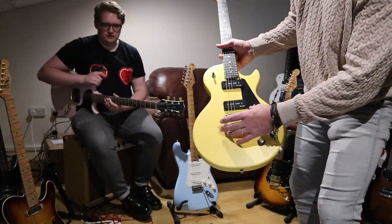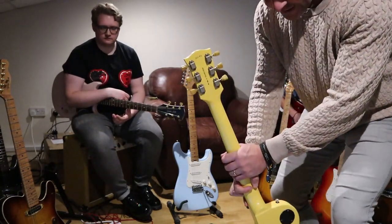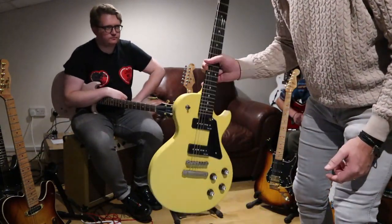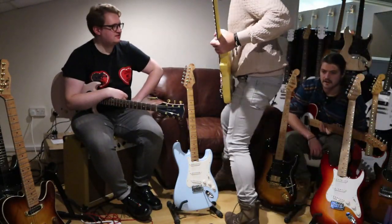And the aged hardware, this is kind of aged Gotoh hardware. The machine heads are all aged, so that looks beautiful too. So this, from an aesthetic point of view, and as a kind of vibe, is just... Mm. I was floored when that was delivered.